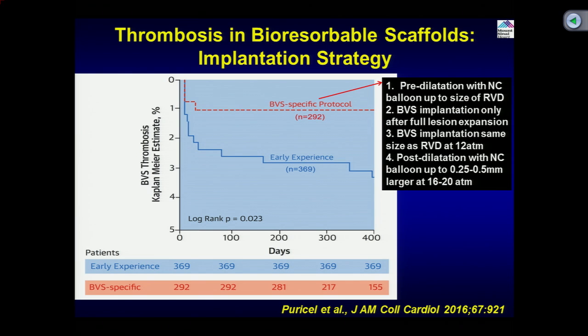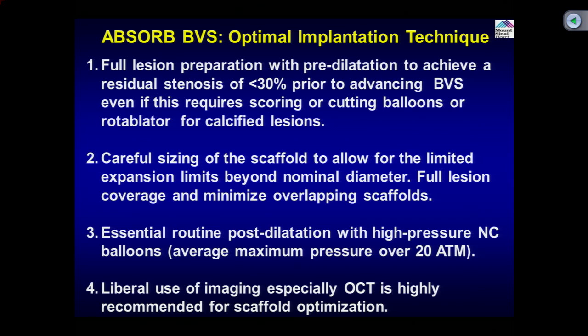I mean, clearly what we learned from all of this is what we are going to use, and we talked about it: full lesion coverage. Your lesion should be opened up, bringing the stenosis down to less than 30%, then scaffold with limited expansion, don't go beyond 0.5, and routine post-dilatation at high pressure and use the imaging.